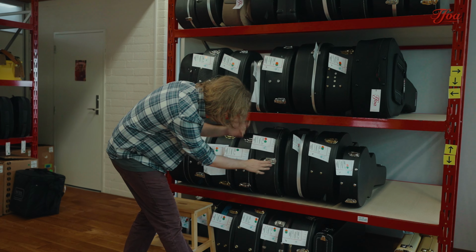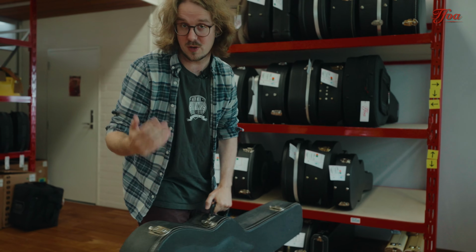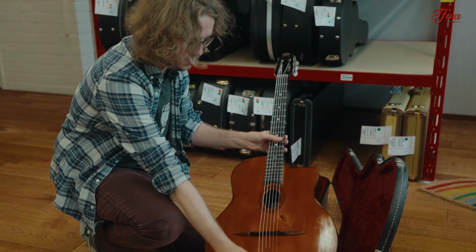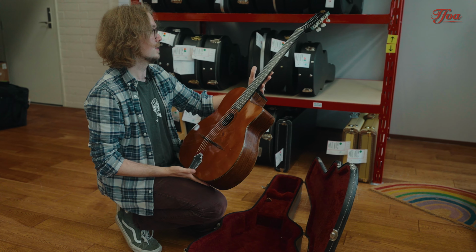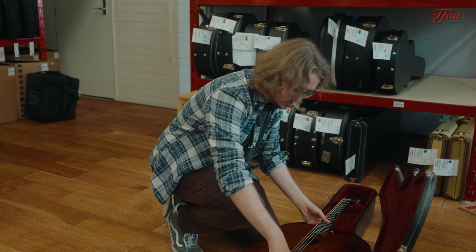No, it wasn't this one. This is interesting though, because this is a name that I'm unfamiliar with. Jacques Vavino, if you know him, shout out to Jacques. So this is a gypsy jazz instrument. Now I do have to be honest, I am completely in the dark on these guitars. So it'll be hard for me to choose this one, but at least you got to see it.